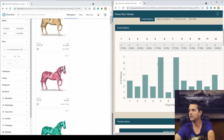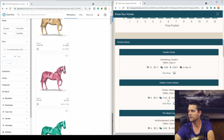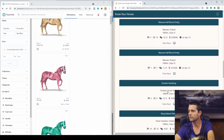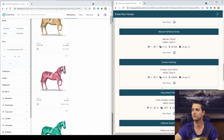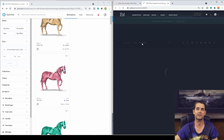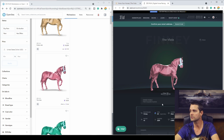If we come down here, it finishes 5th and 7th a lot, but it does finish first a bit. Interesting graphs. And if we come down here, we can see the different odds here. So nearly 13s, 11s, 12s, 14s, 12s, 11s. So it's around about that $11 or $12. Not too bad. We click on Find on Zed and let's check out the parents. So it's a solid racer, this horse.